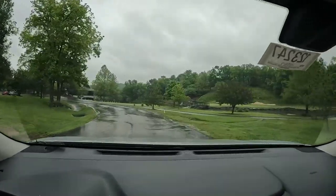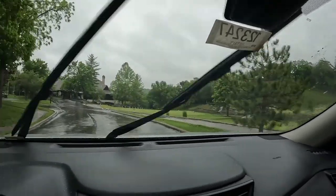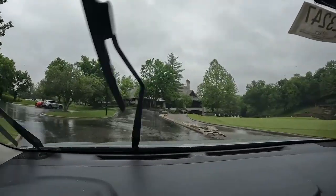Okay, I'm gonna take you guys over to the clubhouse now. You've got the Pro Shop, the Ledgestone Grill. Lots of space down there for events as well that you could rent out as an owner.